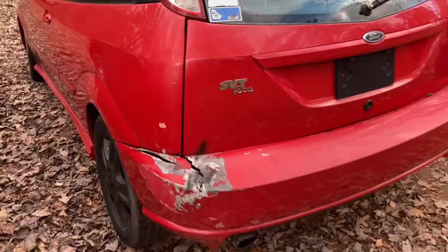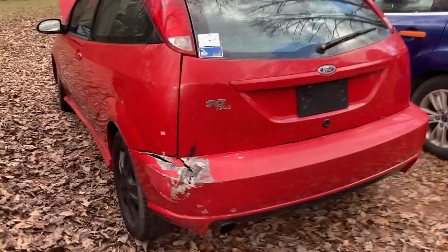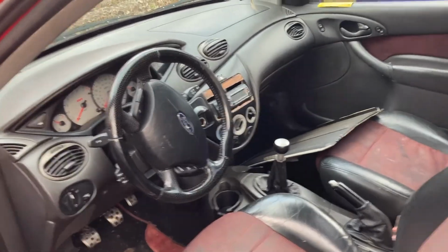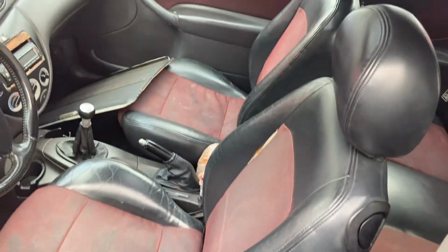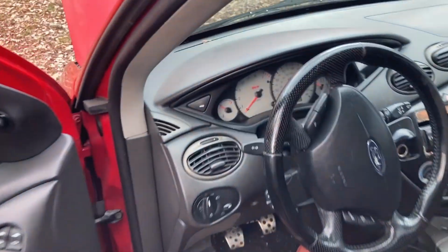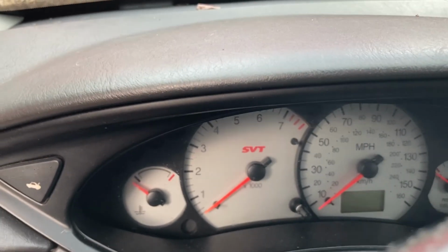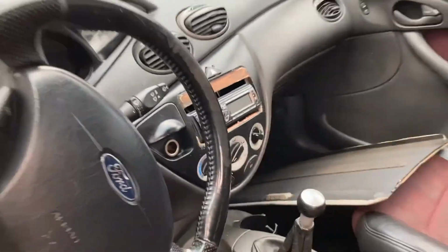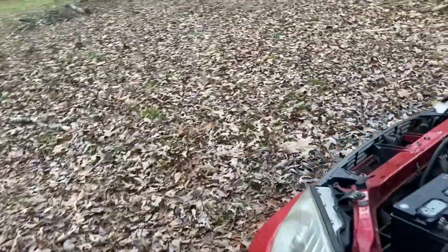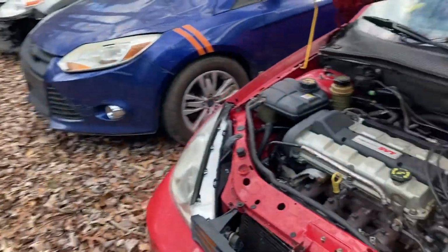I don't know if I'm going to do all this stuff or not. I may just sell it like that. The interior is pretty dirty. It was amazing when it was new, for its time, but this is pretty dirty. It's got the white face SVT gauges, which are pretty awesome. And believe it or not, you couldn't tell by the looks of it, this one has extremely low miles, low miles for what it is.